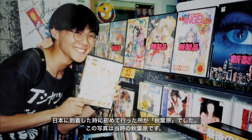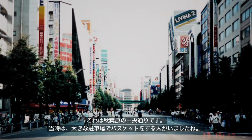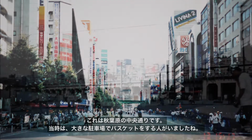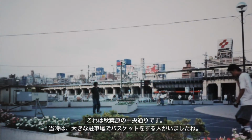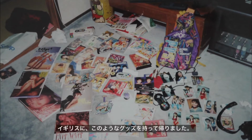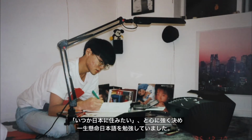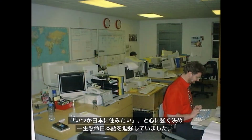to look like back then, many moons ago, with lots of goodies. So this is Chuo-dori, the main street in Akihabara. And in Akihabara, there used to be this big car park and a load of people playing basketball at the same time too. And this is the sort of stuff that I would buy and bring back to the UK. And when I was back in the UK, I would be studying Japanese as hard as I could, with the goal, with my destination being I wanted to be in Japan.